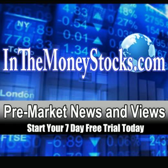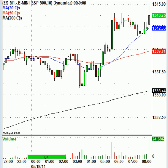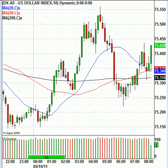Let's just jump right into the charts here. We'll start off with the E-mini futures. They're trading up about 5 points, 5.5 points, right around 1343.75 per contract on the S&P 500 E-mini contract. Again, a decent little move for the markets. They are higher today, but we are starting to see the dollar catch a little bit of a bid, so that could take some steam out of the marketplace.